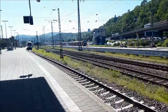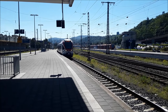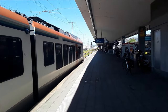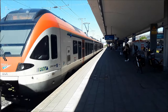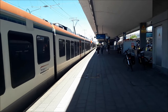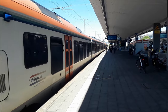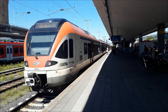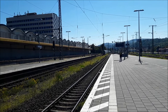Alright, doing about turn to find incoming the 1408 service to Nuved. And 405 are the units, but in terms of what class they are, I am not too sure. Okay, the next train to make an appearance is going to be one of DB's Intercity double-decker trains bound for Dresden.